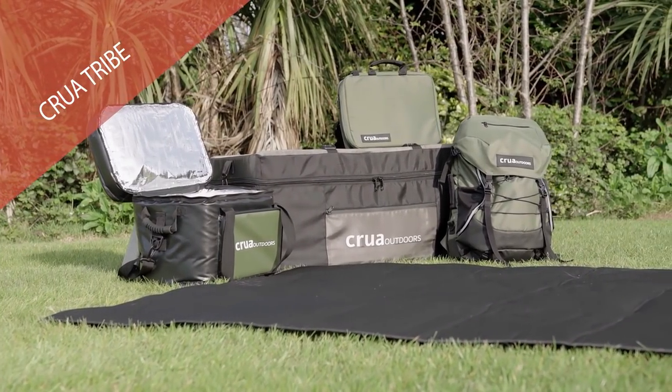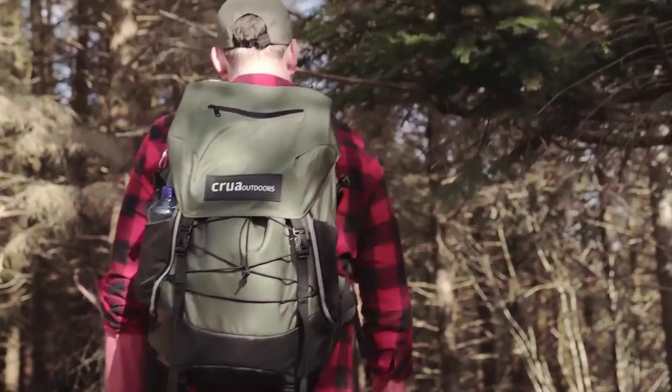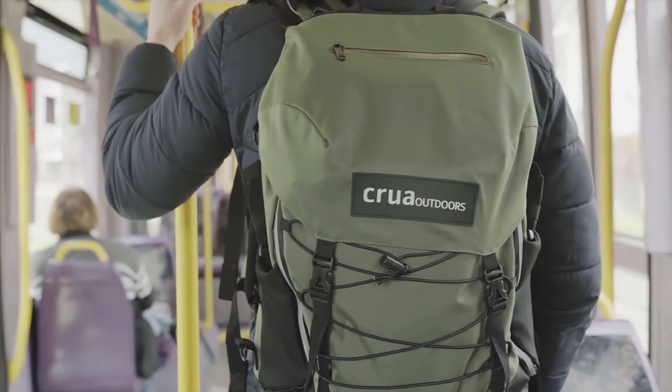4 rugged outdoor bags, which are individually unique, but are also built to work in tandem with you and with each other.